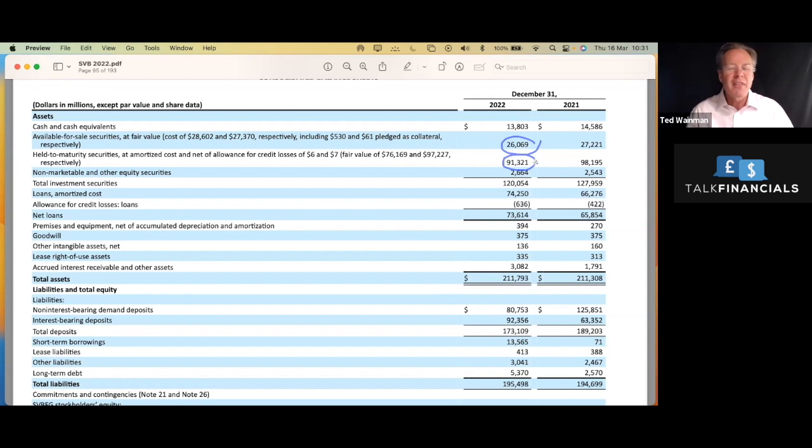So that's just giving an example of why if you put interest rates up, house prices come down, but bond prices come down and share prices come down as well. So raising interest rates brings asset prices down and lowering interest rates brings asset prices up.